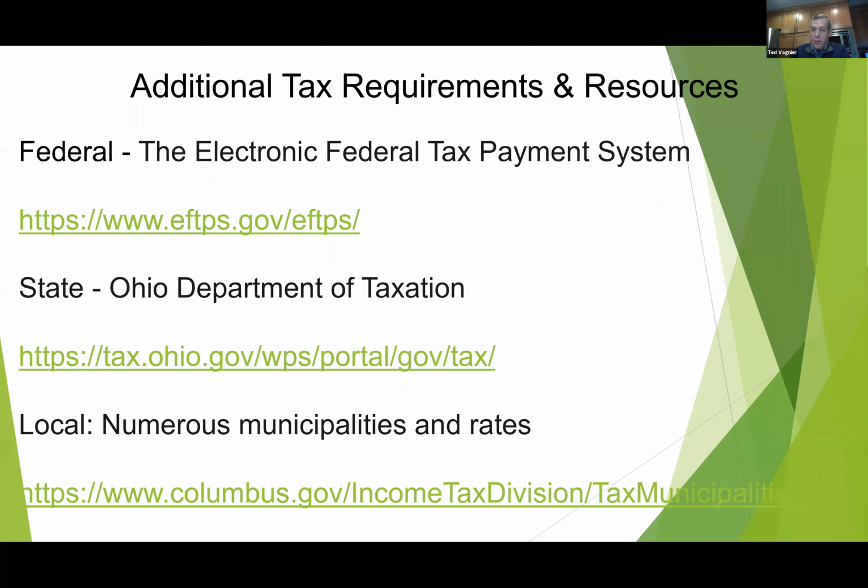One more slide and I'll get off my high horse here. These are the websites I talked about. The EFTPS, this is where you can pay for past sins, you can pay for future sins. It is kind of a one-stop shop, as far as the federal government is concerned, to make yourself whole on any federal taxes that you might owe. Below that is the Ohio Department of Taxation.